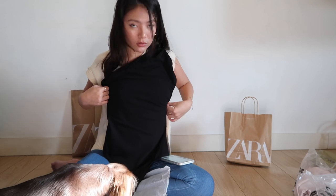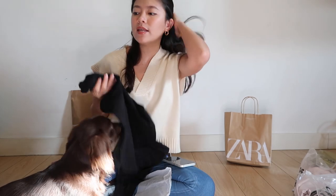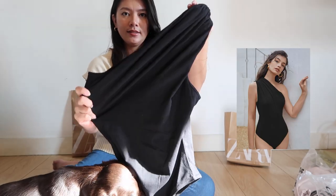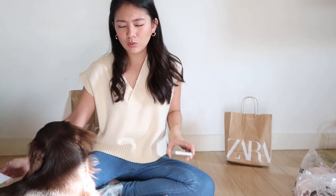So, it's a bodysuit. You just wear it with pants and maybe a belt, and then you put some bag, heels, and you're ready to go. So, ayan. Ganyan siya, guys. Ito yung photo sa gilid. But, ayan. Actually, gusto ko itong i-return, but iisip ko, 200 pesos lang naman. So, wag na lang.